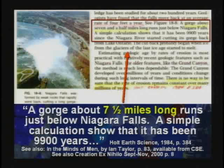But this textbook here says, the gorge is about 7.5 miles long, and it runs just below Niagara Falls. That is correct. Then the textbook says, a simple calculation shows it has been 9,900 years. Wait. 7.5 miles, 9,900 years. And that is not correct. If you do the math on it, it's moving back 4.7 feet a year. That's only 8,400 years. Charles Lyell is the one who said it was about 10,000 years old.